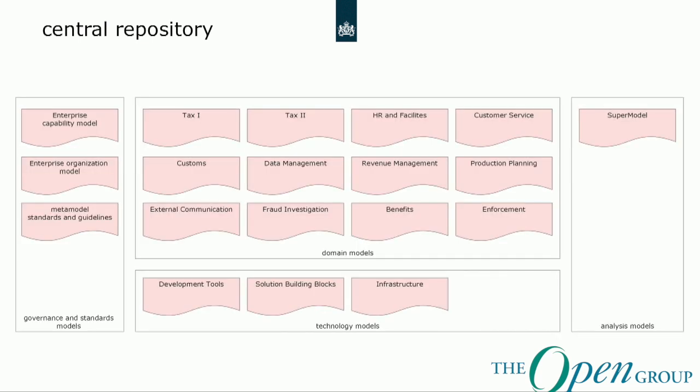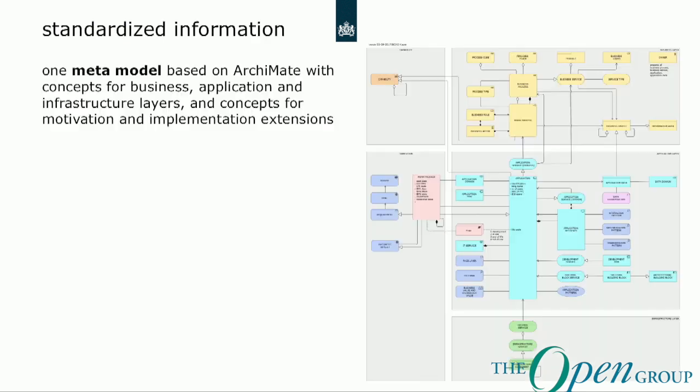So the first picture, our repository structure looks like this. On the left you see the governance and standard models. On the right, the analysis model. Below, the technical models, and in the middle all the business domain models. And there are a lot of relations between models or concepts in models. But this is, on a high level, the overview of our repository.